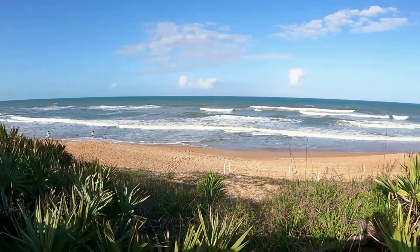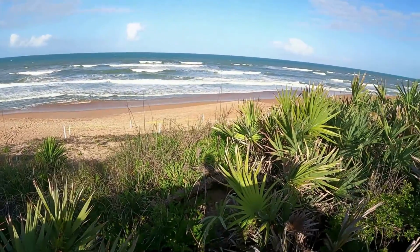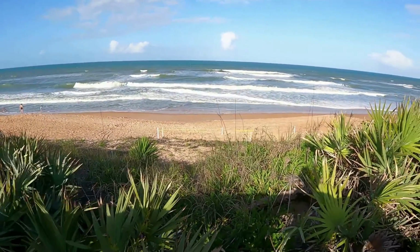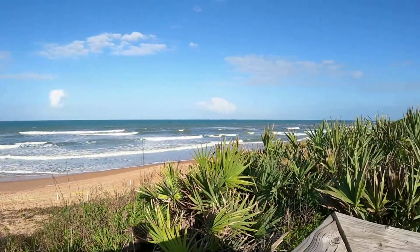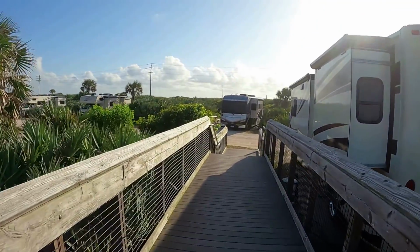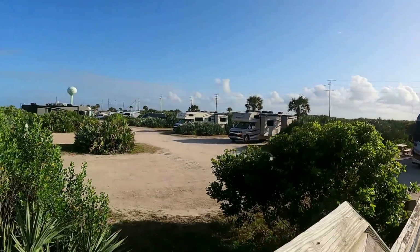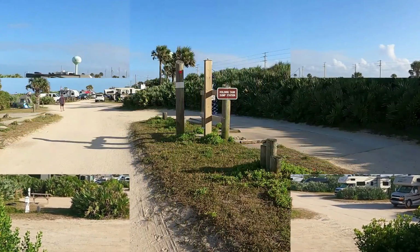Beach is at your back door, and you might see this area flagged off. I believe they are protecting sea turtles or the dune, but sea turtle season starts May 1st, so they're getting ready for that. So definitely two very different campgrounds. It's a good place to show you the whole scope of things.